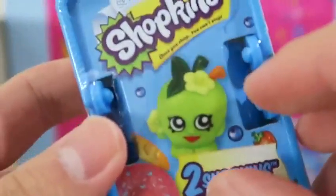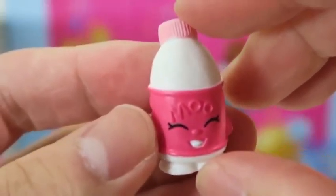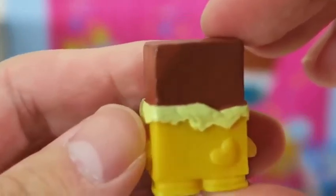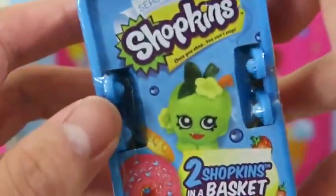Thanks for staying tuned. We're almost finished with this whole box. We got some more milk. Here's Flava Ava. And this is Cheeky Chocolate. Now let's open up our last basket of the day. I hope we get something really good.